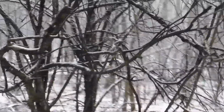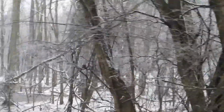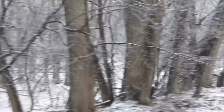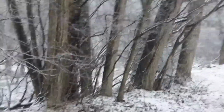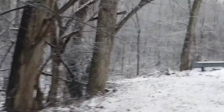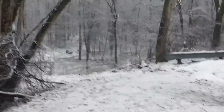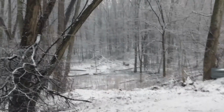Okay, I'm gonna go back on the other side. Now, right now, the snow seems like it's starting to lighten up a little bit. I think it's getting close to the 6 o'clock hour, and we have a little bit more daylight on the East Coast. Usually it's pitch black by now, but we're starting to gain a little bit of light. I can see down here.